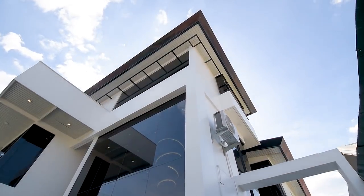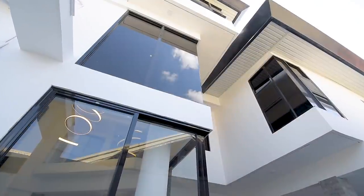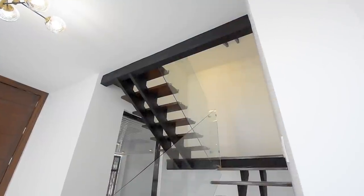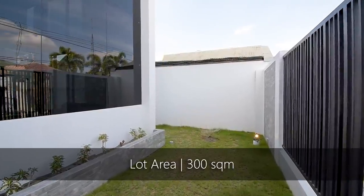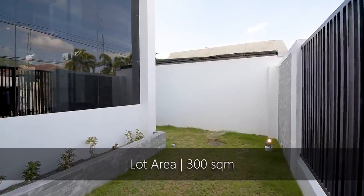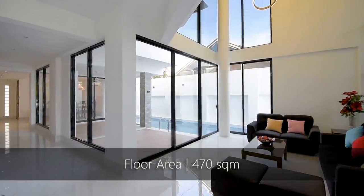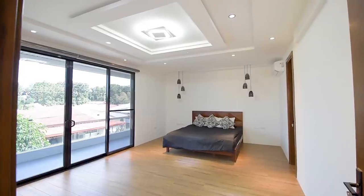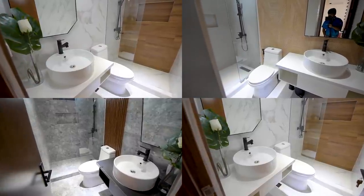Well, actually, this is the first three-story house that we featured and unboxed on our YouTube channel. And it's very gorgeous, it's very simple and modern minimalist, and there's a lot of special feature of this house. Well, actually, the house has a total lot area of 300 square meters, and the total floor area is 470 square meters. So you have 5 bedrooms. And each room has its own toilet and bath.